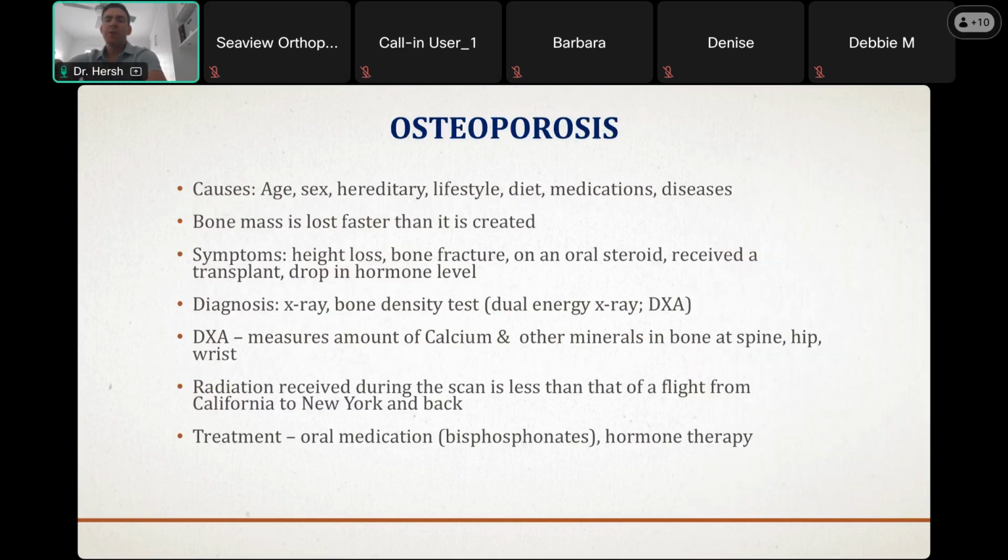So osteoporosis, we just kind of touched on that. What is it? It's basically that bone mass is lost faster than it is created. You might notice that your height has dropped. You might have a stress fracture. People on oral steroids are more prone to it, transplant patients, and then the big one is the drop in hormone levels. On x-rays, I can often tell if somebody has severe osteopenia, which is low bone density, or osteoporosis, but a bone density test is really the gold standard. This measures the amount of calcium and other minerals in the bone, usually at the spine, the hip, and the wrist. I put this fact in there just because people are always concerned about radiation, rightfully so.